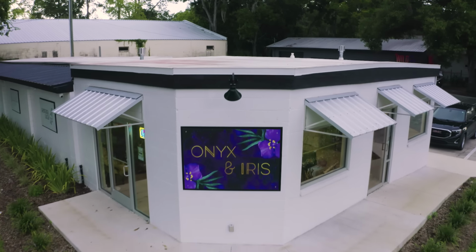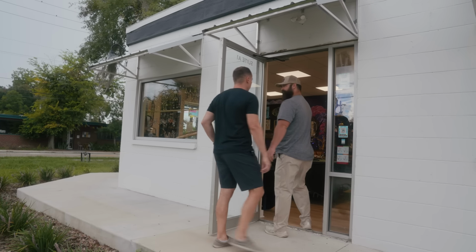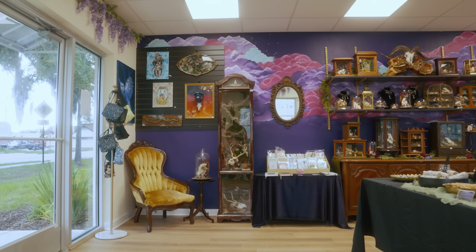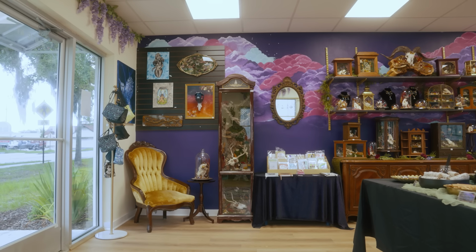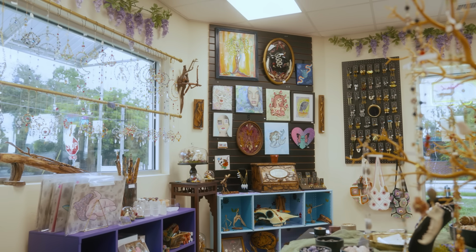All right, so this end cap unit is a little bit bigger and different than the other ones, so let's check this one out too. All right, so tell us about this spot, because this is significantly bigger. Yeah, this is 150 square feet bigger than the other ones. It's a total of 550 square feet. This is what I'd say is the prime suite.